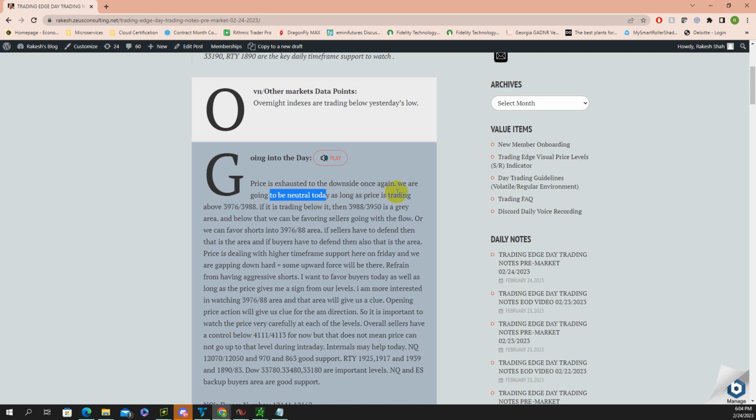That's why we are going to be neutral today, as long as price is trading above 76.88. Here I'm saying above, we are neutral, because then price can go either way. But below that area, it's a gray area also, because 39.50 to 88 is a higher time frame support. But here I am also saying below that we can be favoring sellers, going with the flow. So gray area, but you can favor sellers, or we can favor shorts into this area or from this area. That is what I mean.